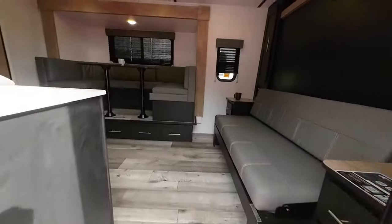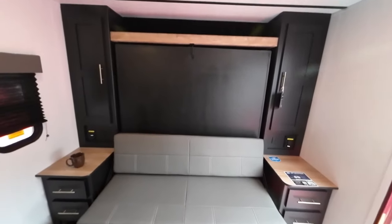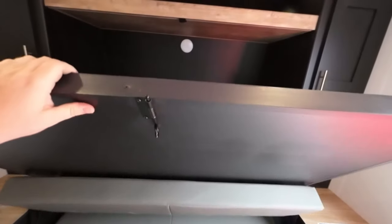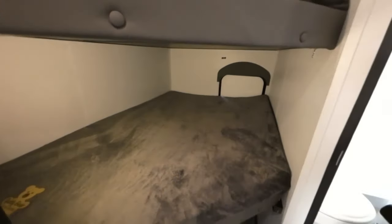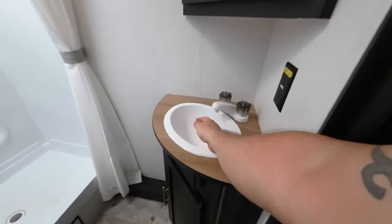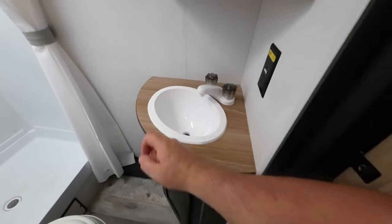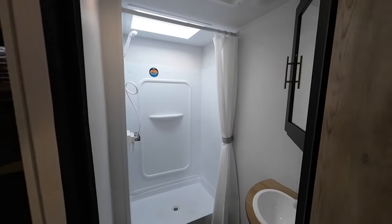Wonderful. 1810 bunkhouse. Let's go to this guy. More my speed here. Fold down bed. Whoa. Little bitty microwave. Look at that little sink, it's so small. I didn't figure my hand, but my hand's like the whole size of the sink. Endless hot water. I could use one of those.